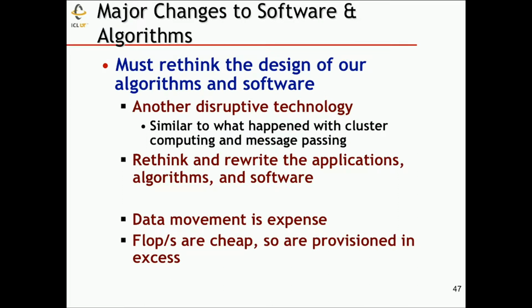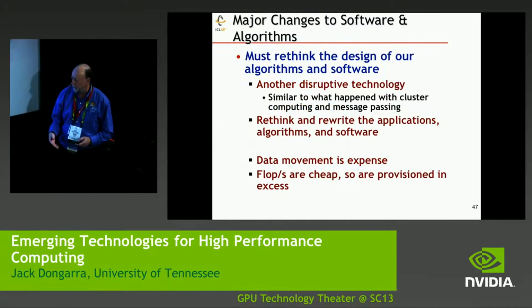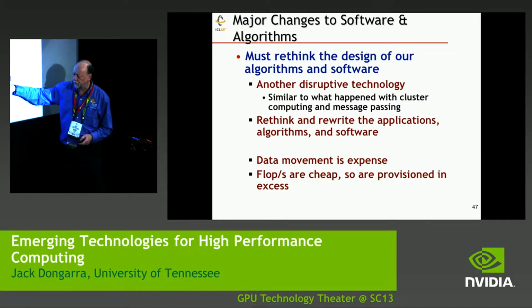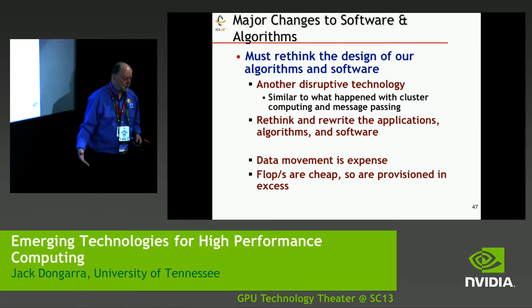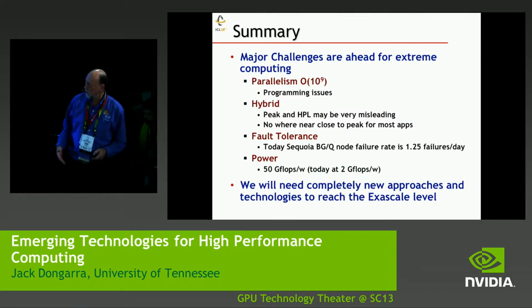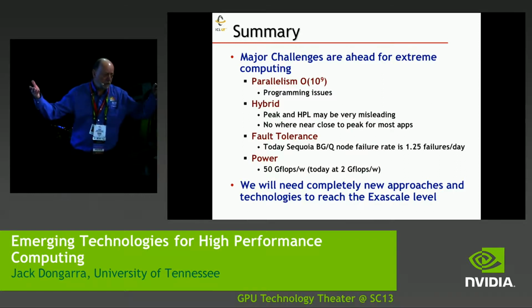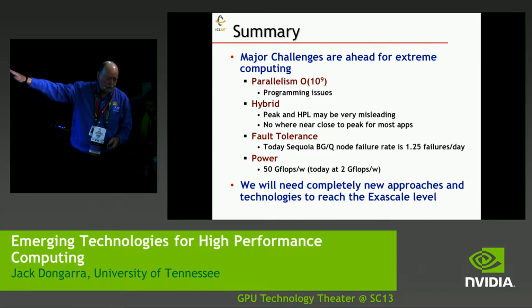Okay, so that's the end of my talk. It's time to rethink our software given the architectural trends that we see. Very disruptive in terms of what goes on, and everything has to be rethought. Today data movement's very expensive. Floating point operations are cheap. Our machines are over-provisioned for floating point operations. Major challenges ahead. We have to think of billion-way parallelism. We've got 12 million right now, and we're going to be going to billion-way with the exascale machine.